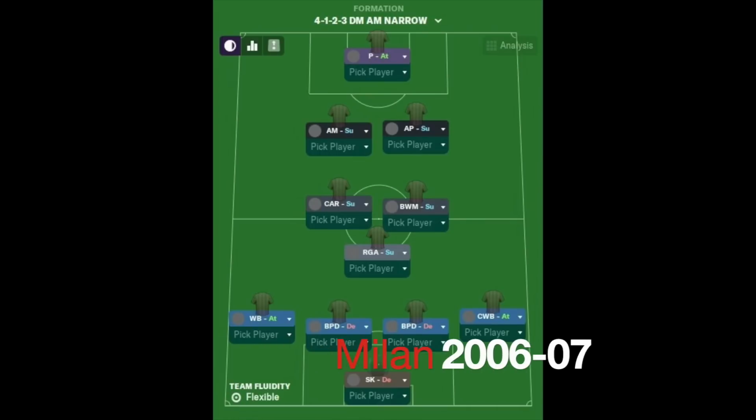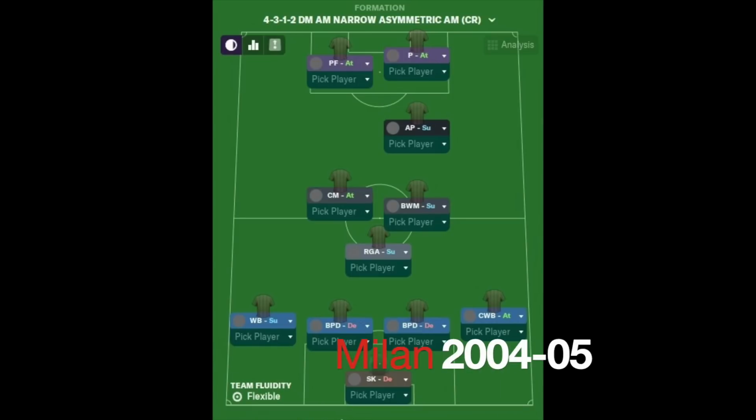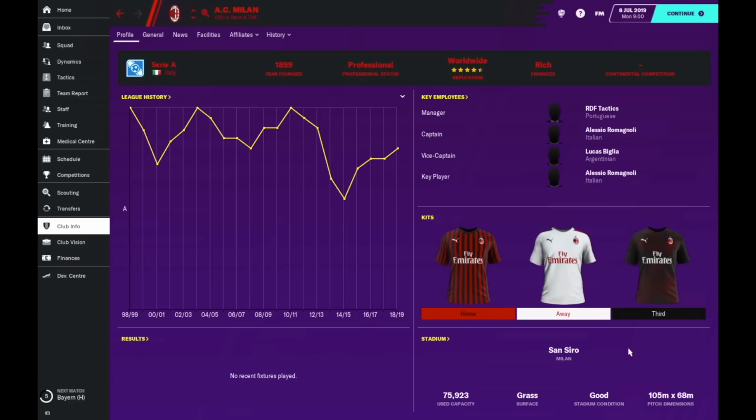So we have the Christmas tree that Ancelotti used when he won the Champions League in 2006-2007. But we also have his diamond shaped tactic that he used in 2004-2005 when AC Milan were actually the runners up in their very entertaining Champions League final against Liverpool. So what we're going to do now is look at both systems and how they line up, and we're going to talk about the tactics.